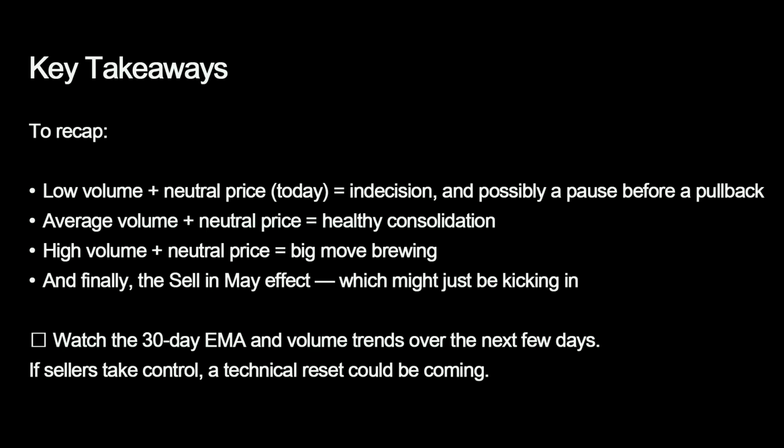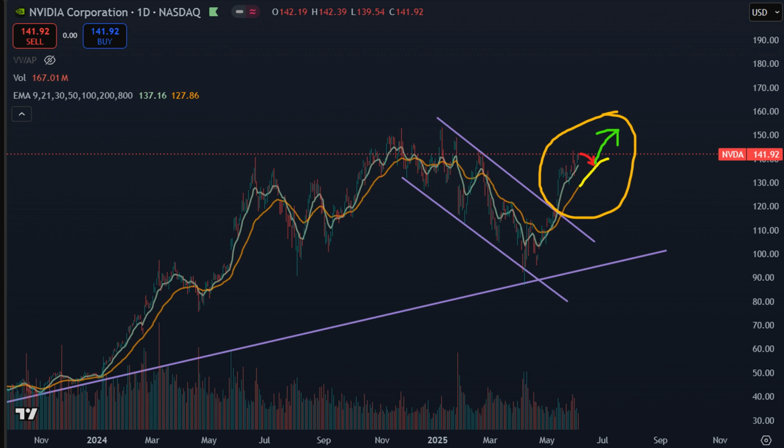The key takeaways. To recap, low volume plus neutral price, like today, equals indecision and possibly a pause before a pullback. When there's average volume plus a neutral price, this equals a healthy consolidation. A high volume and neutral price could be a big move brewing. And finally, the sell-in-May effect, which might just be kicking in here. So watch the 30-day EMA and volume trends over the next few days. If sellers take control, a technical reset could be coming. Long term, Nvidia's future looks bright, but even great stocks need to breathe.